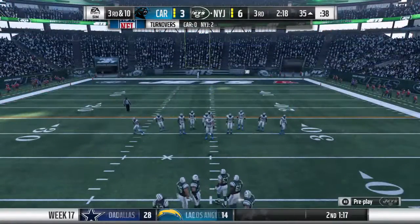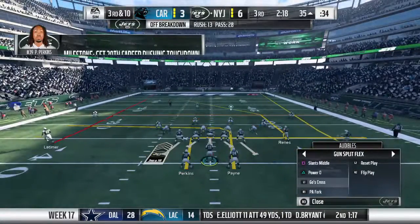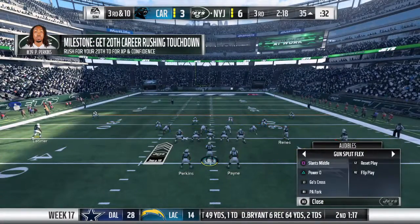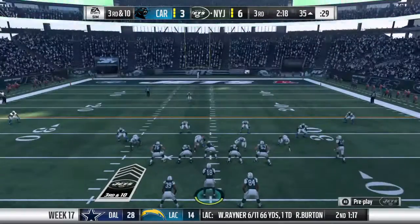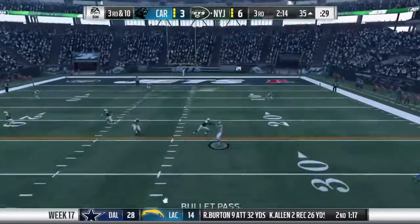Points have been hard to come by in this one, and it's the third quarter. Defenses have reigned supreme. Can the defense reign supreme once more on third down? Let's find out. To throw on third down, Daniel.